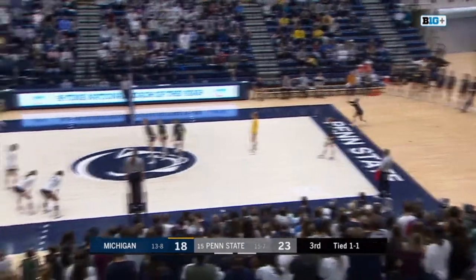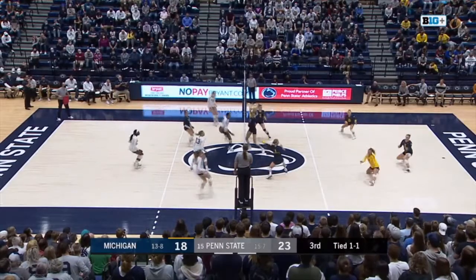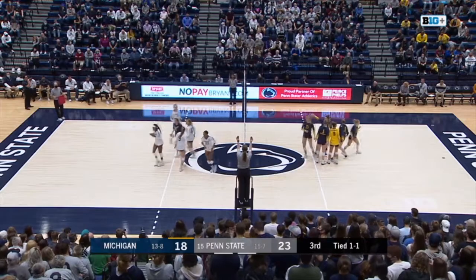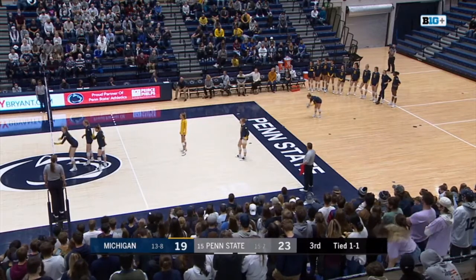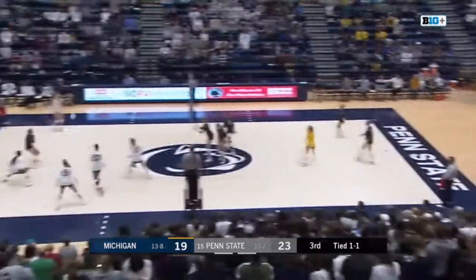And now Beals out of the right corner. Goes cross court right at Rollins. She's there on the receive. And now here comes Caitlin Horde trying to go down the right side there, and slices it just a little bit too much there. Yeah, recently Horde has been a little more selective. I think she should just go back to her strength, which is just pounding it down Michigan's throat.